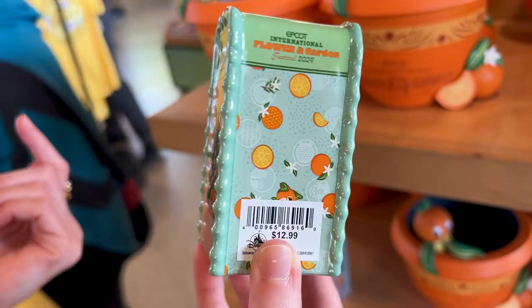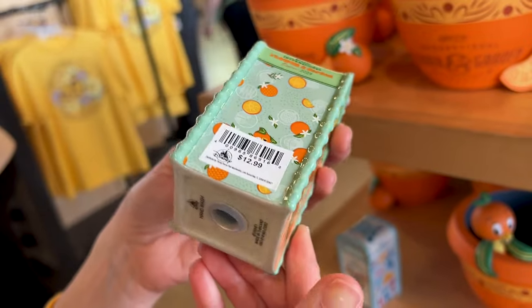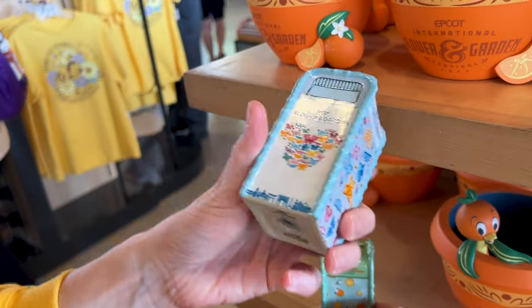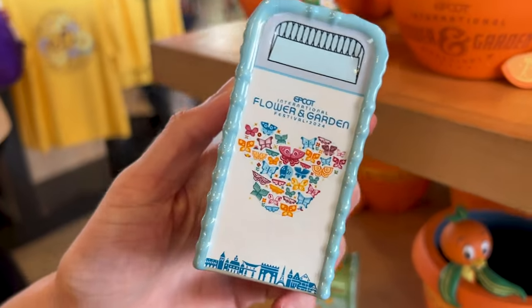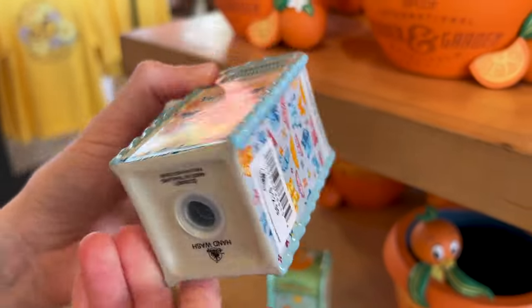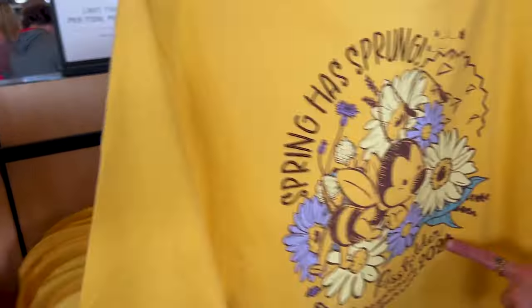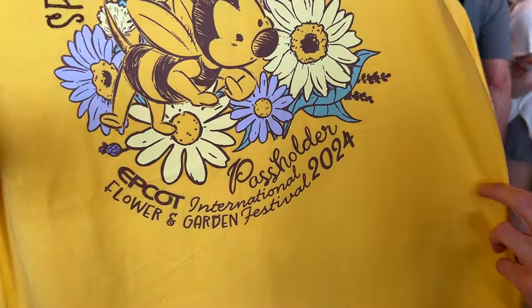Okay. And let's see, Life's Full of Zest. Okay, that's cute. It is $13, but they also have the one with Minnie Mouse and the, what is it? The butterflies. The butterflies, also for $13. Is this a pass holder? It is a pass holder. A pass holder merch item.